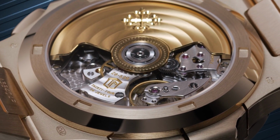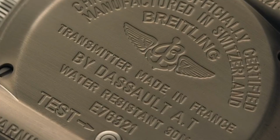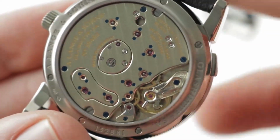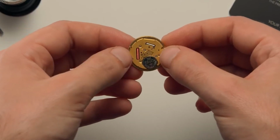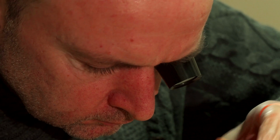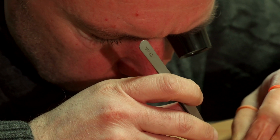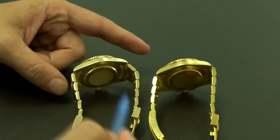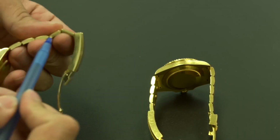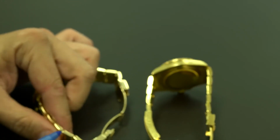When examining the movement of a luxury watch, it's important to note that not all watches have transparent casebacks. Additionally, opening the watch yourself to examine the movement can cause damage or void the warranty. Therefore, in some cases, it may be necessary to have the watch inspected by a professional watchmaker to verify its authenticity and movement quality. By taking the time to carefully examine the movement, you can gain valuable insights into the watch's quality and authenticity, which can help ensure that you're making an informed decision when purchasing a luxury watch.